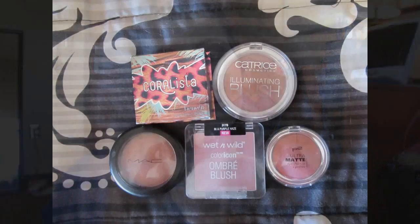For blushes, previously I had four and currently I have five. I did try to declutter two blushes, but I ended up wanting to keep the one, and I purchased one. So anyway, I have the MAC Warm Soul Mineralized Blush, the P2 Rosy Pouch eyeshadow, which I use as a blush, the Wet n Wild Purple Haze Ombre Blush, the Catrice Illuminating Blush in I Am Nuts About You, and Benefit's Coralista. My goal for this category is to have three blushes because I'm not the biggest blush person. I think it's really pretty, but I would like to have a mauve-y blush, a cool tone blush, and a bronzy peachy blush. I think that would be fine with me.